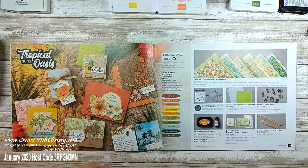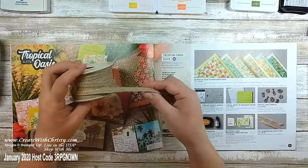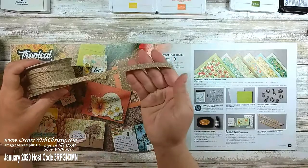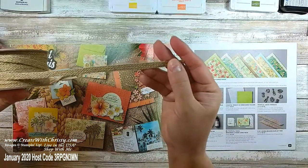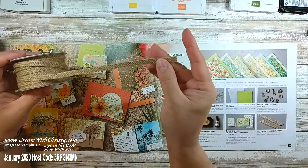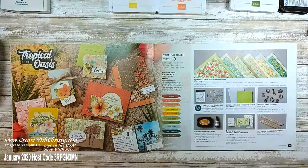Then we've got this ribbon. I really like it. It's braided burlap trim. I love the detail in it, and I'll show you a neat way to use it in the card I'm going to demonstrate at the end of the video. So that's in this suite.